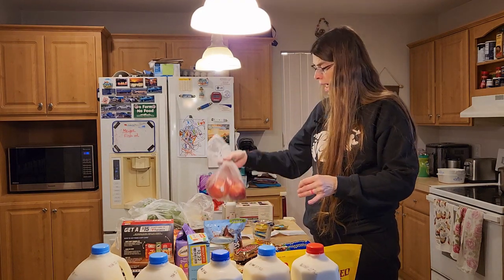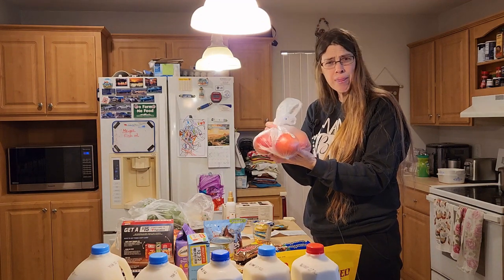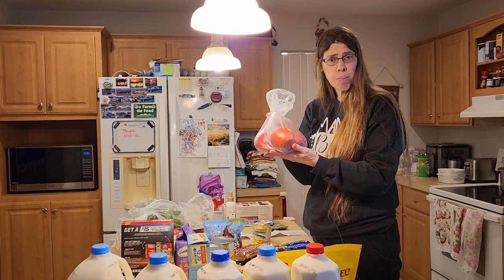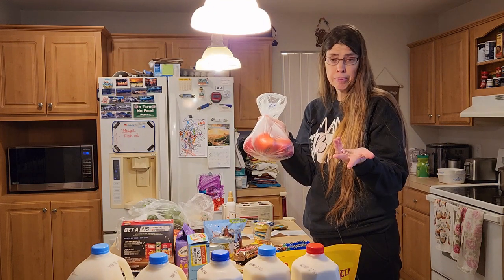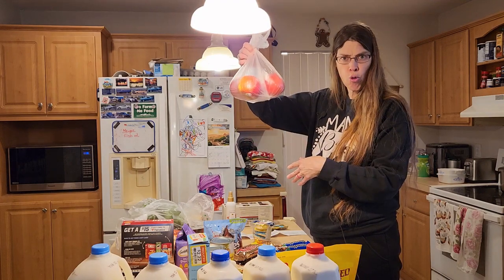I went ahead and snagged some apples. These are Sweet Tango apples. I've never had them, so I don't know how they're going to taste. They were 99 cents a pound, limit 5 pounds. It was a coupon in your app that you had to clip, or on the website. So I figured it was worth a try, so I just bought 4.